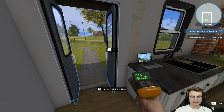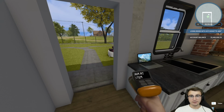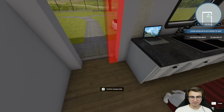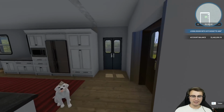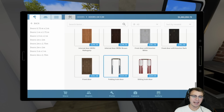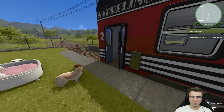Can we sell this, and will it be a wall and not a doorway? It's still a doorway. Hang on, there's hope yet. Can we demolish this? No. Can we place new walls in there? No. I regret selling that door now. Can we get replacement doors that are the same? Oh my god. Oh my god, they added it. What color are they right now? They're like blue?